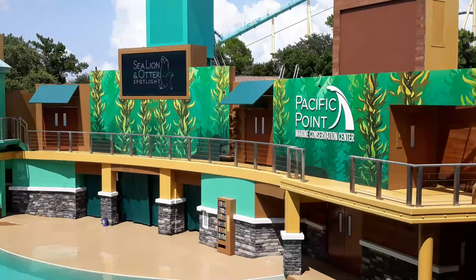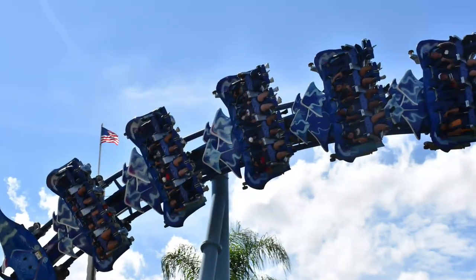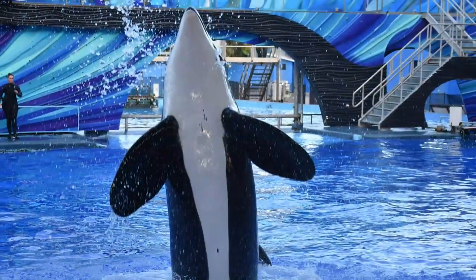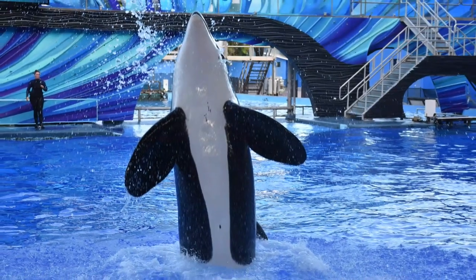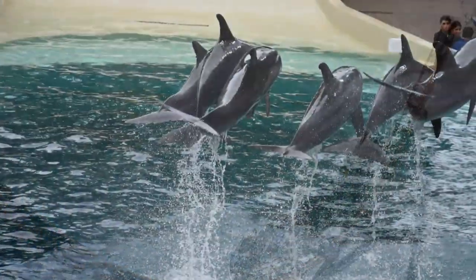SeaWorld Orlando is a great place to come on spring break where you get to enjoy fun, play, learn. I know, who wants to learn on spring break? But you do. You get to learn a few things while you're here as well, but it's in a fun and engaging way. So SeaWorld is the perfect place to spend your spring break holiday.